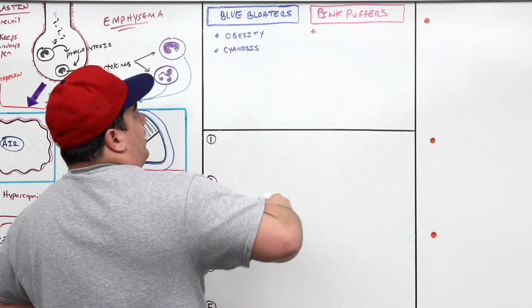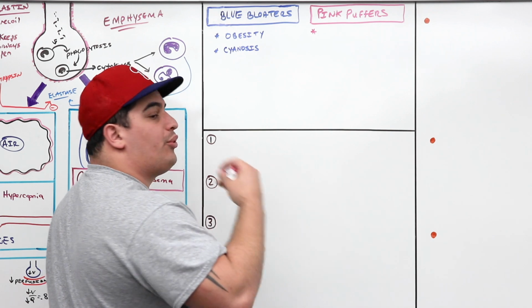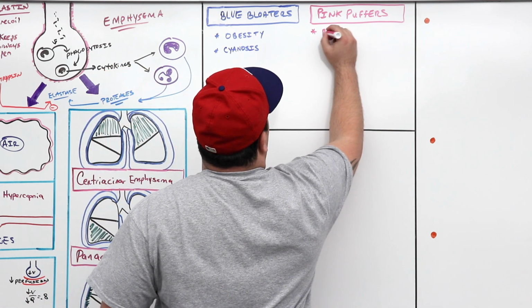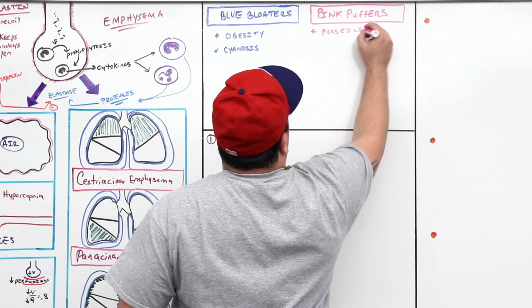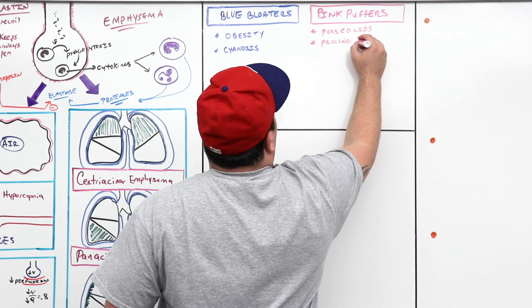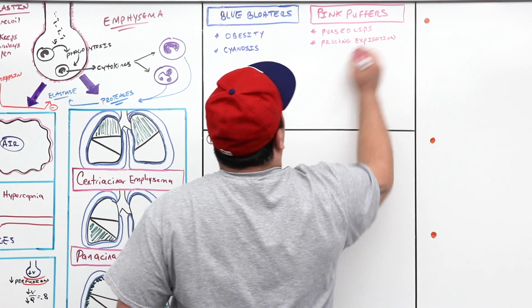Pink puffers. Now, pink puffers, these are generally because they exhale through pursed lips. And the reason why they exhale through pursed lips is it helps them to prolong the expiration.